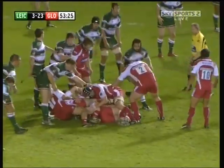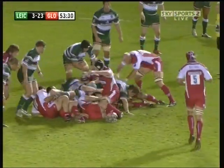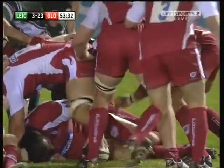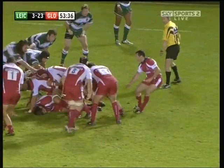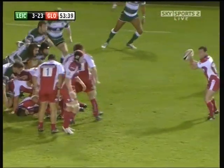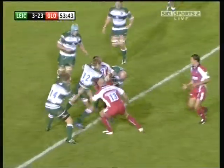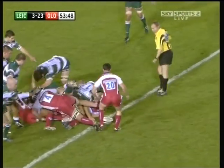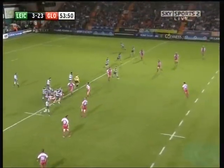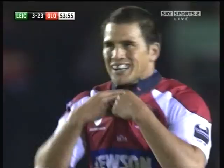Gloucester have got to be very careful they don't give away any penalties because Willie Walker will kick the life out of them. He's been supreme so far this evening. Cooper now with the service. Walker, Allen. Saw Cornwell coming up quickly. And the ball is being recycled. Walker with a drop goal. He had a bit of time, but it did not work at all.